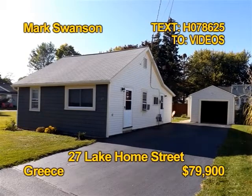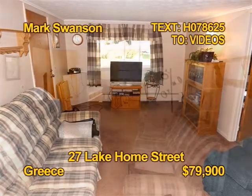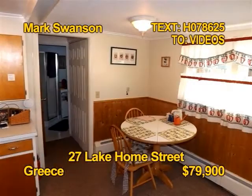Renters, here's the cute, super affordable home you're after. 2 bedrooms, 1 bath on a 1/4 acre lot. The eat-in kitchen includes all the appliances. There's even a first floor laundry. Contact Mark Swanson for a personal showing.